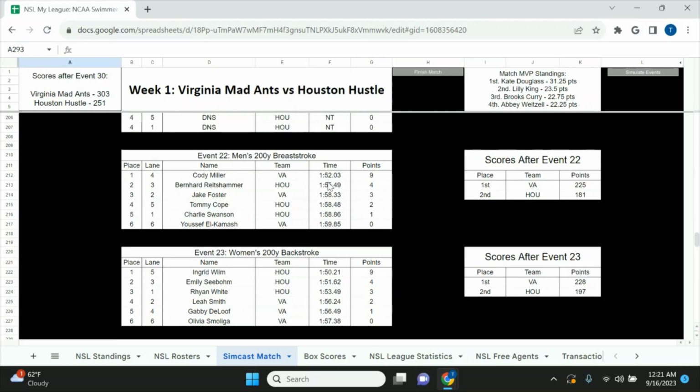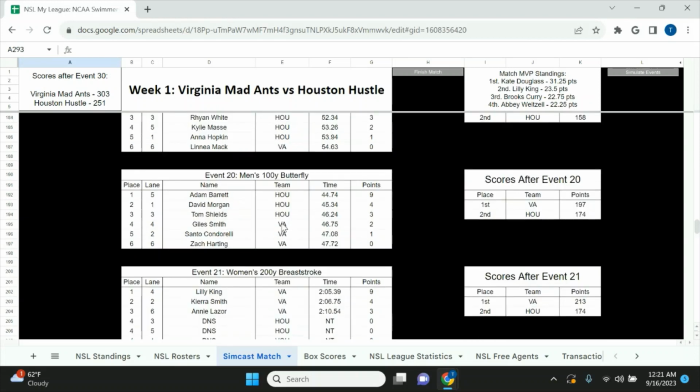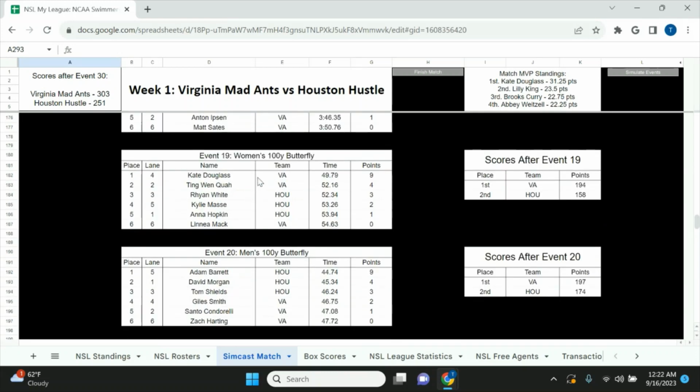Cody Miller 2:02.03 in the 2 breast, and 1-2-3 finish there. They didn't even have anyone swim in the 2 breast. That's pretty funny. And King, Smith, and Laser solid there. 100 fly didn't go that well. That's a weak point. We had to upgrade in the 100 fly spot. And then Douglas getting the win, 49.7 in the 100 fly.